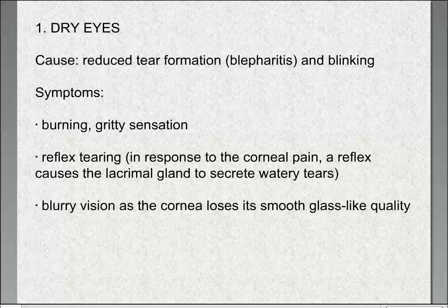And because the eye is irritated, what the eye does in response to pain in the eye is it creates a reflex response to the lacrimal gland, which causes you to secrete watery tears, which is weird because somebody who's actually presenting with a tearing eye and water flowing out of the eye actually might have a dry eye problem. And that's sort of counterintuitive. But if you remember that the watery tears are the reflex response to erosion because you're not making the normal mucus tears that keep your eye from drying out, that's why you have this tearing.